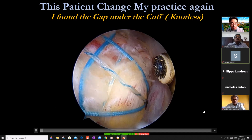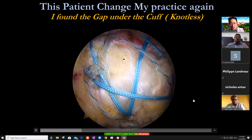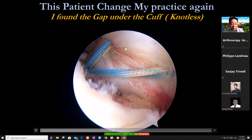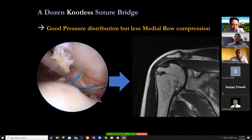And one day, I got a suggestion from Professor Juhan O. He said, you put the camera inside the joint, okay? This knot, I didn't tie it, but in the back, I tie it. You see, comparing the knotless and knotted, right? When I put the camera in, you see that it's different. You see the gap between the rotator cuff and the footprint. When you tie the knot, it's okay, yeah? So now I'm confused. But anyway, I look at my study and my MRI results, even though they have a gap like that, the cuff can heal nicely, okay?